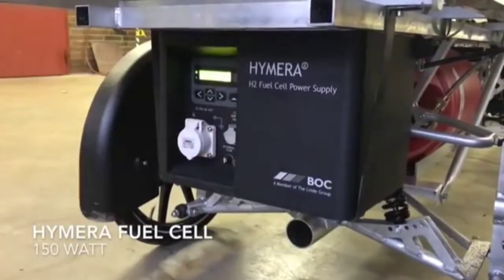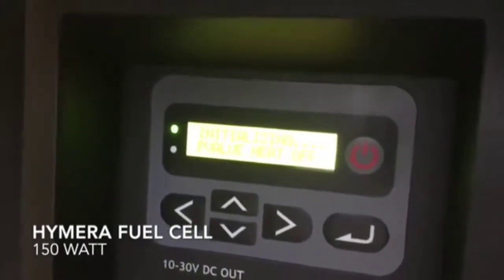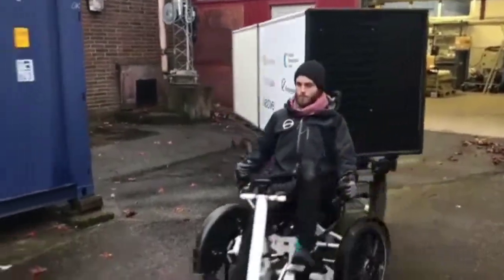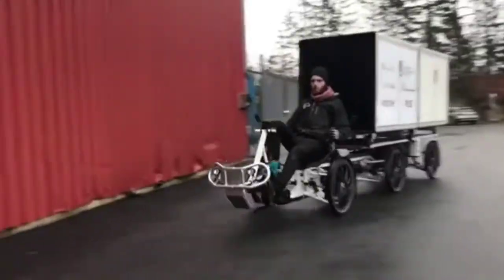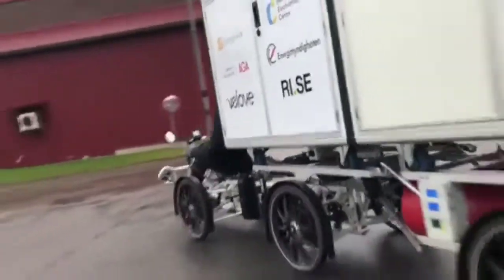The fuel cell of this cycle has 150 watts of energy. It reaches up to a speed of 25 kilometers per hour with a full load of 200 kilograms, and its price is only $9,600.